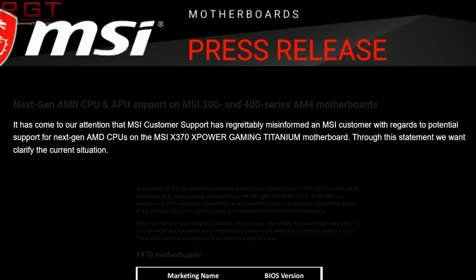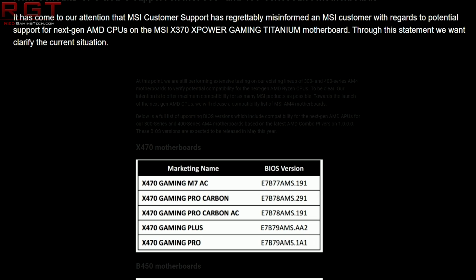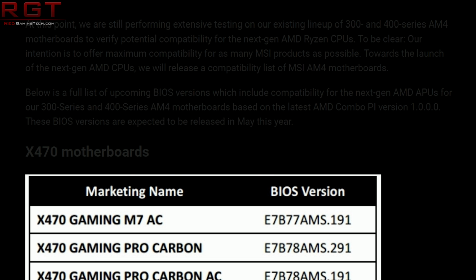And MSI have actually given a press release, so I'm just going to read directly from that now. It says, quote, "It has come to our attention that MSI customer support has regrettably misinformed an MSI customer with regards to potential support for next-gen AMD CPUs on the MSI X370 XPower Gaming Titanium motherboard. Through this statement, we want to clarify the current situation. At this point, we are still performing extensive testing on our existing lineup of 300 and 400 series AM4 motherboards to verify compatibility for the next-gen AMD Ryzen CPUs. To be clear, our intention is to offer maximum compatibility for as many MSI products as possible.